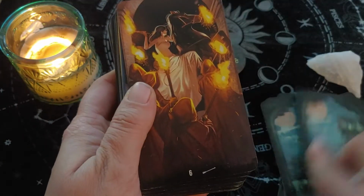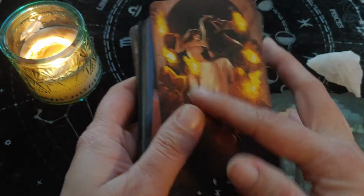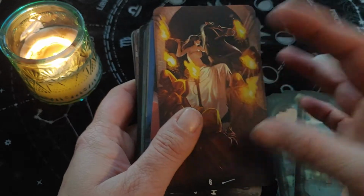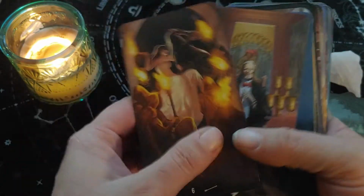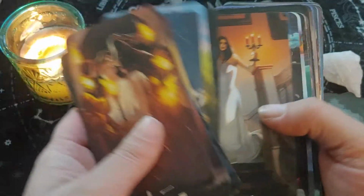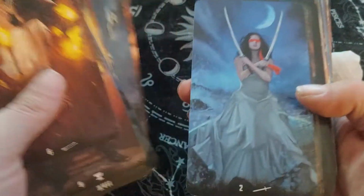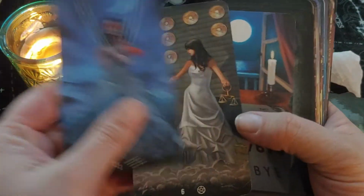8 of Wands. Yeah, this is one of them where you see her first being kidnapped, and then you see her here being sacrificed, it looks like, and then there's another card where she's got loose and she's messing them all up. But I like that. It's a little bit of a story that goes along with the cards. I love that Hermit. Love that Two of Swords.